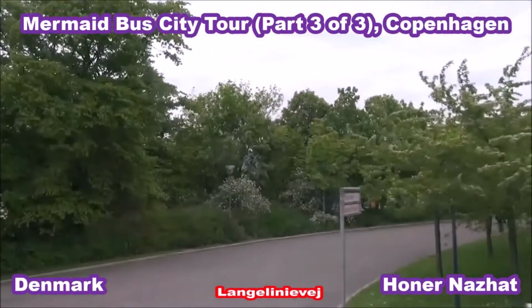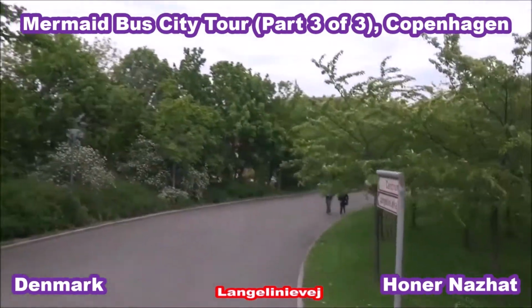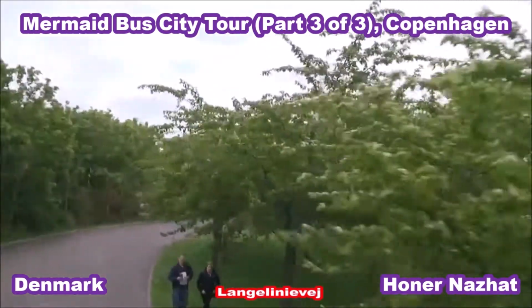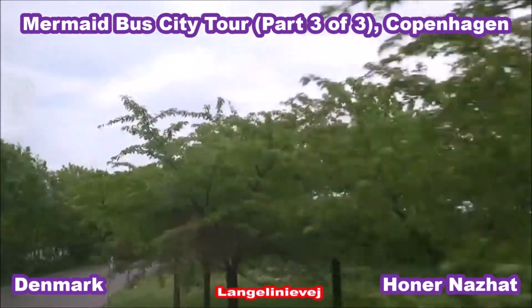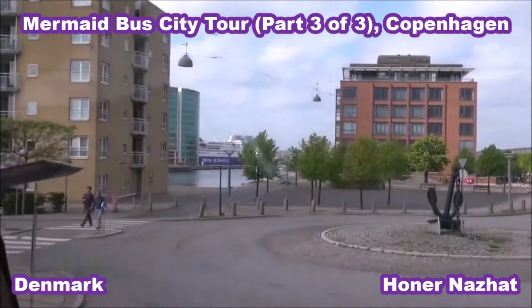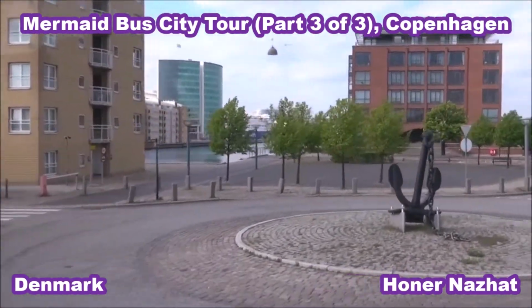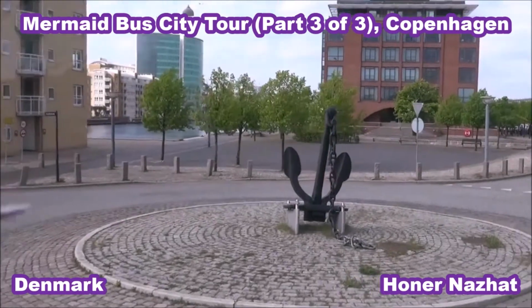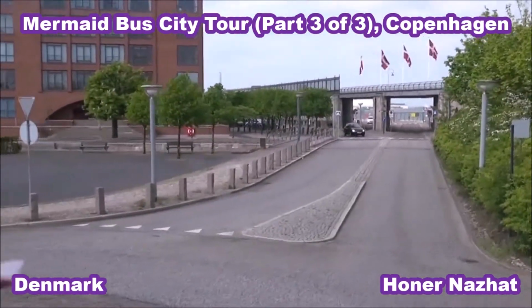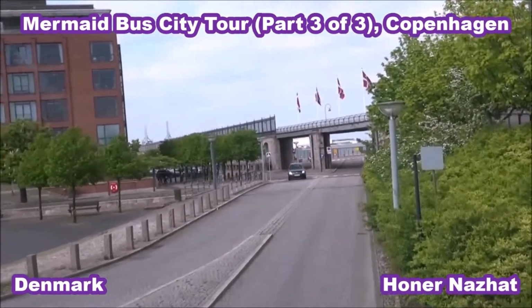Erected in 1928, it commemorates the Danish merchant navy sailors who died at sea during World War I. If we carry on straight, we will reach Langelinje Quay, one of Copenhagen's 3 harbours for cruise ships. Copenhagen is a popular cruise destination and the gateway to the Baltic Sea.